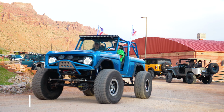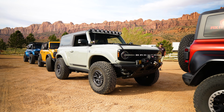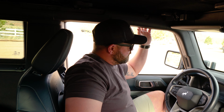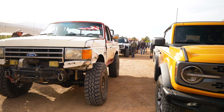Okay, so we're on day one of the Bronco Safari 2023. We're currently in the staging line for Top of the World. We have a group of 25 rigs today, varying levels of vehicle types from Badlands to heavily modified Broncos. So it looks like it'll be a fun day, probably a long day.